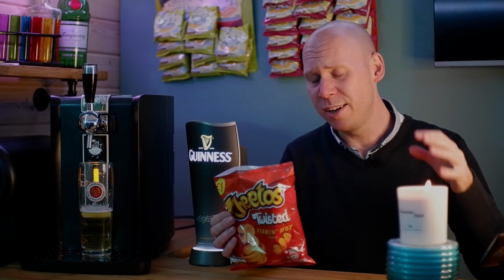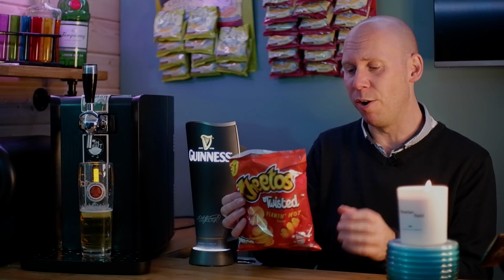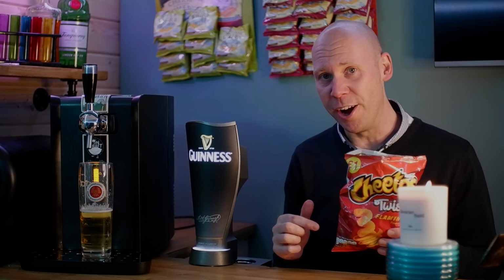I only had a jacket spud earlier, so I've got capacity for these Cheetos Twisted Flaming Hot Flavoured Crisps. They're nice. They're knocking on the door of Schneiders, people, and that's how good I'm saying these are. Right, they're a 9. I like them.